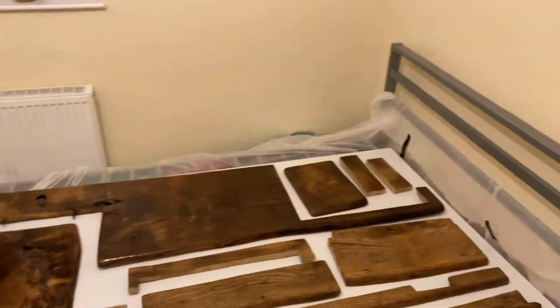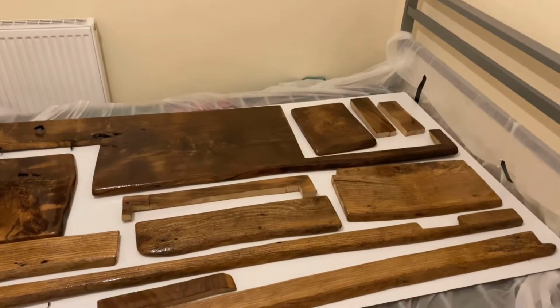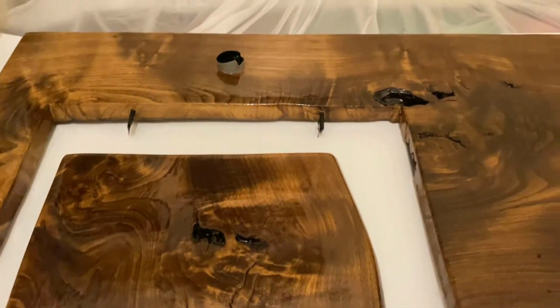I'm so happy. I think. Let's get out of the room. Relieved. I can't believe this is done. This is literally finally. This has been 18 months in the process. I've got no idea whether we've done it right. This is the base coat. But look at that. Look how gorgeous that is.